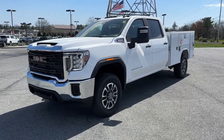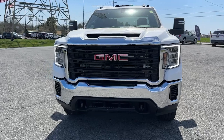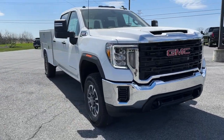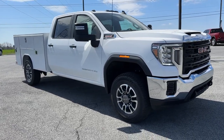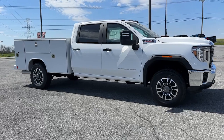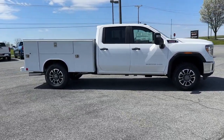Picture yourself in the 2023 GMC Sierra HD. Tackle the toughest jobs with confidence in this brawny Sierra HD. From its heavy-duty capability to its refined ride and luxury cabin amenities, this impressive workhorse offers a unique blend of steely strength and modern comfort.